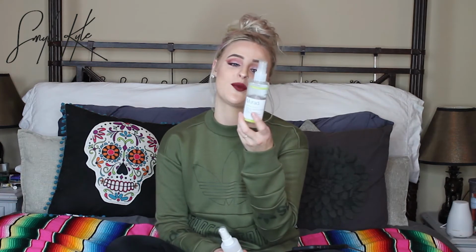The Murad hydrating toner that I did bring up earlier, I do the same exact thing with this. And it's awesome. They're both so great. I've just been in love with this one for a really long time. I used to work at Massage Envy, and Massage Envy carries Murad, and so I remember the first time I ever sprayed this on my face. That's how much I loved it. I was like, oh my gosh, I need this. What is this? And so I just buy this on Amazon because I feel like it's cheaper than Sephora. I actually haven't really done the research to see if it really is, but I think it is.